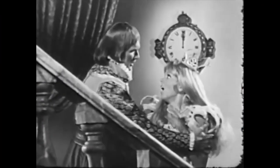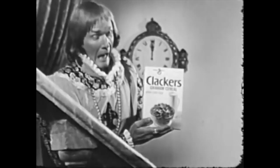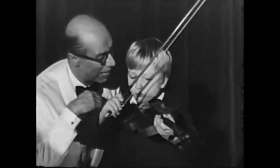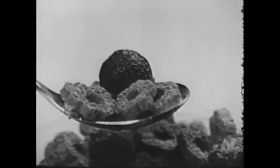Cinderella, must you leave the ball? Oh, yes. For midnight, I turn into... Clackers. Clackers, the surprising new cereal that tastes like graham crackers. And now little Willie will play the flight of the bumblebee on his... Clackers. Clackers, the new Big G cereal with a surprising flavor. Clackers taste like graham crackers. Graham crunchy, golden delicious graham crackers.